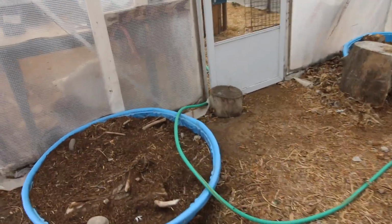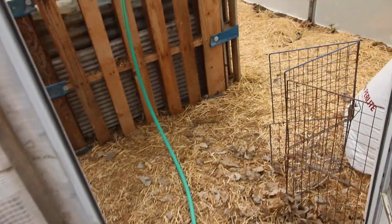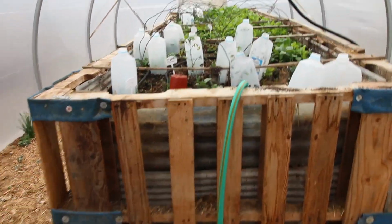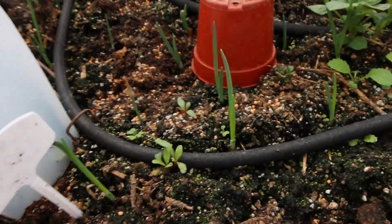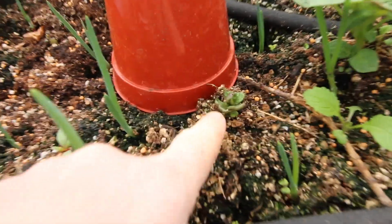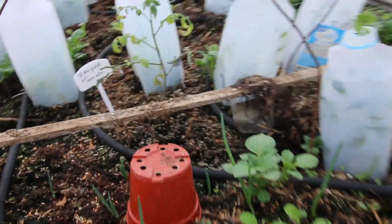All right, once again, all the hotbeds are connected by hoses and splitters so that when I turn the pump on, all the hotbeds get watered at once. So I wanted to come in and show you what we got. We've got onions, but in the last video I was showing you planting the potatoes. So I wanted to show you the potatoes. And you can see a little bit of the wool.